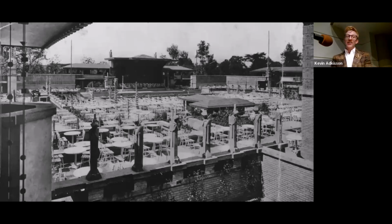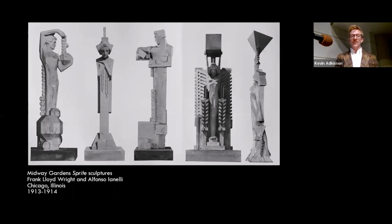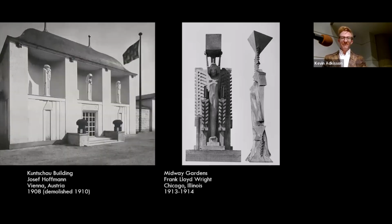And in the case of Midway Gardens, figural ornament, designed by Frank Lloyd Wright and Alfonso Iannelli. And the ornaments are based on primal shapes. So we have the return of the Froebel blocks, not just in the architecture, but now in the sculptures, where you have the triangle on the right, the square in the center, the octagon on the left. And where is he getting these? But Vienna. And so he is designing these out of his own imagination and memory of the work that he had seen by Joseph Hoffmann.